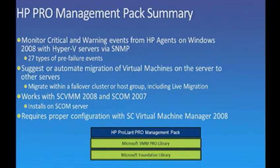Key takeaway on this set of slides is that the native integration into the consolidated infrastructure itself allows the Pro Management Pack, as opposed to using the SCVMM specific console, to actually trigger suggestions or actually migrations of VMs, specifically out of the Pro Pack. Again, it comes down to whether you'd want to or not, and the question itself begs what sort of checkpoints do you need in place. But it does have that capability.